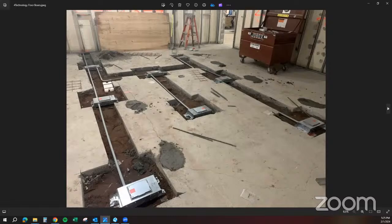So the floor boxes you can see here, we have the floor boxes installed. We did coordinate and make sure that the power and data requirements of the district were incorporated into this. So that has been double checked through the design team and through the owner to make sure everything as far as the conduit and any of the wire pulls are ready and in place before we get to them. So there shouldn't be any hiccups with that as far as the coordination with the owner is concerned.